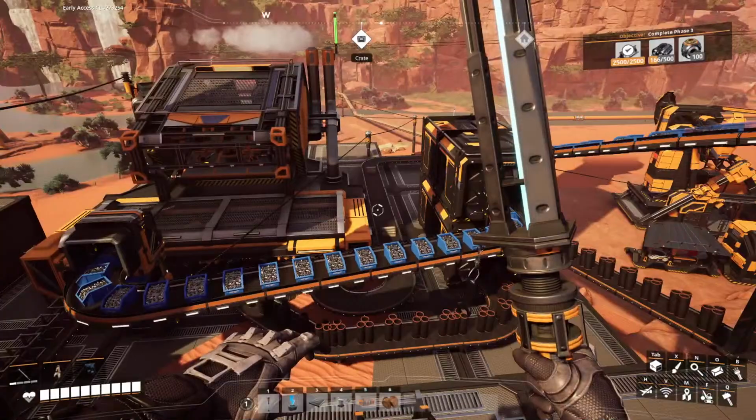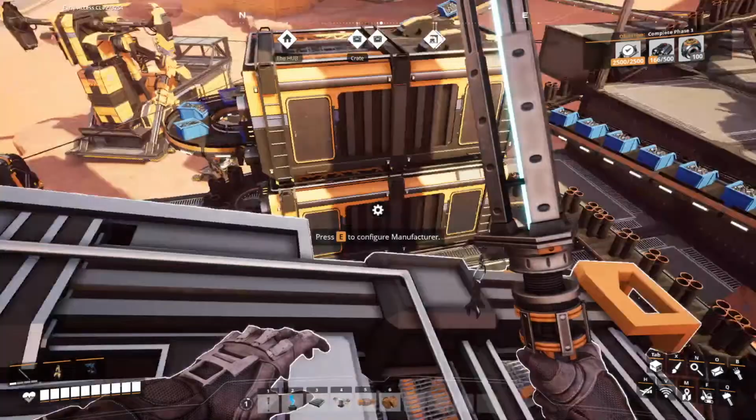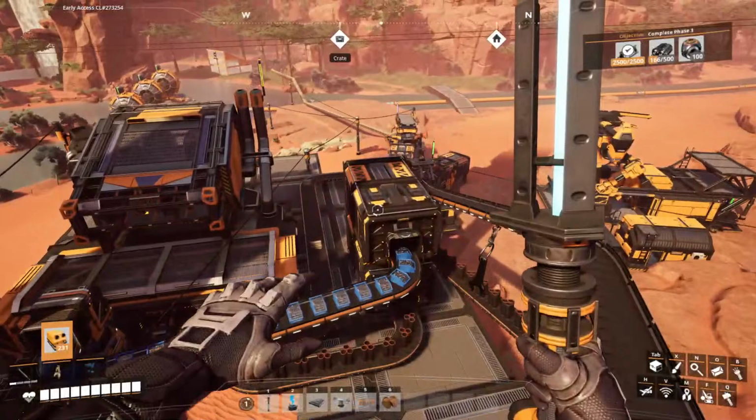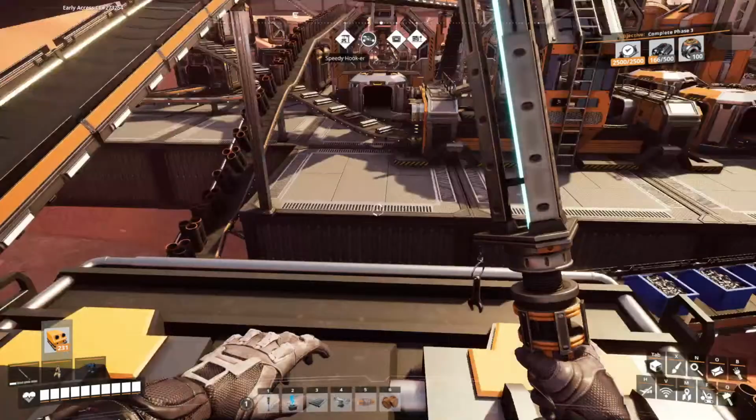What are we making here? Heavy modular frames. Okay. That's fine. Gotta fill this back up for all this other stuff. So as long as we're making enough rotors, I think we're gonna be okay. But I will go ahead and grab, just to make some of these manually, a couple stacks of this stuff. Oh, we have so many rods. Okay, we're good.